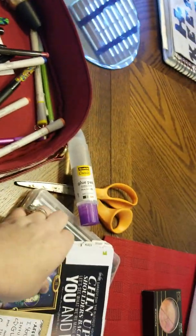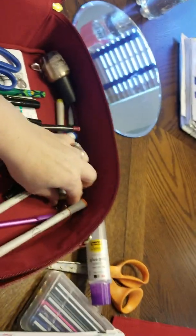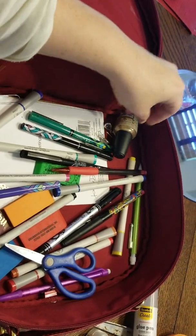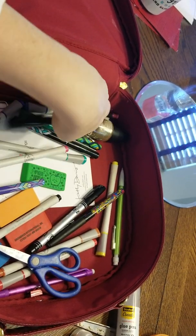But I really like to use them because I'll just bind this whole part because I don't need to see it. And if I do, I open it up and I can see. There's the one. It actually fell off. And then this is just miscellaneous pins and some girly stuff that doesn't belong in there. Some pens that I like.